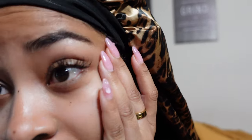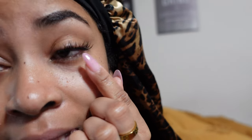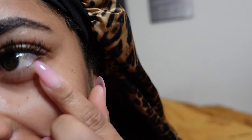And then I'm noticing I have this little brown patch on my eyeball. It makes my eyes look red, but it's not. I don't know what this is. If you know what that is, comment in the comments below. I searched on Google and it was saying it's nothing harmful, but I just don't like it. It's like a brown little patch. Anyway, enough about that.